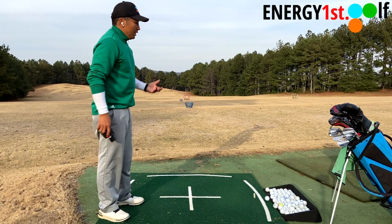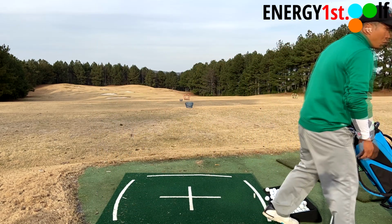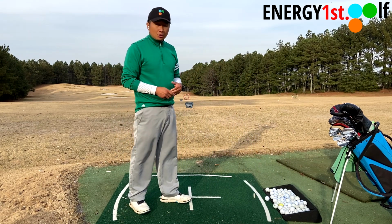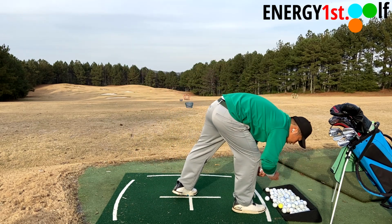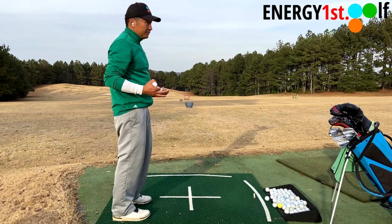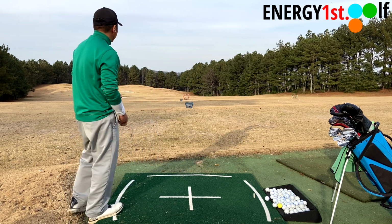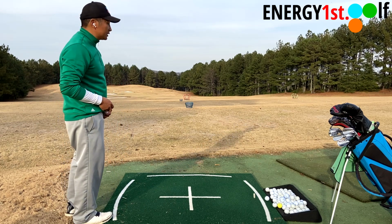Okay? So, most people always ask me, how do the tour players control distance so well? Well, before we get started, let's talk about if I'm throwing the ball. I'm just going to use my hands and throw the ball. Now remember, before today, I've never thrown those distances. So here's the first one. Boom. Very close to the target.